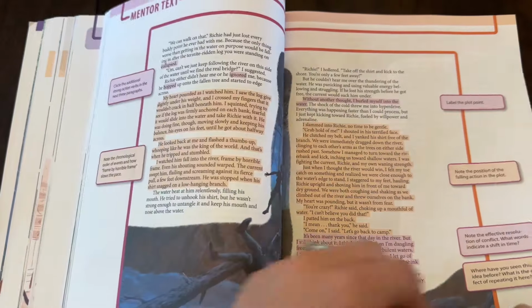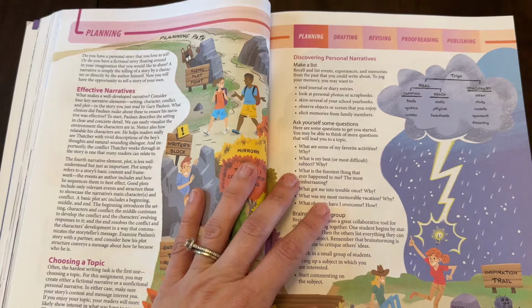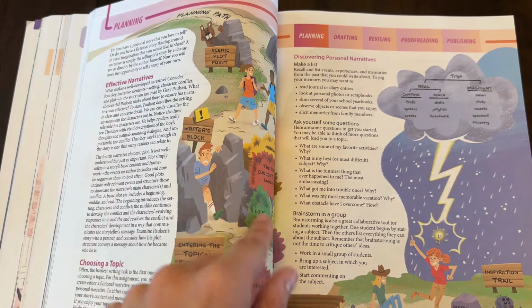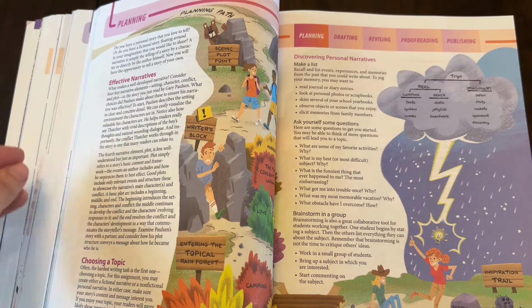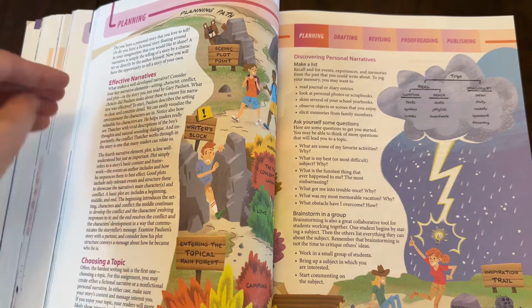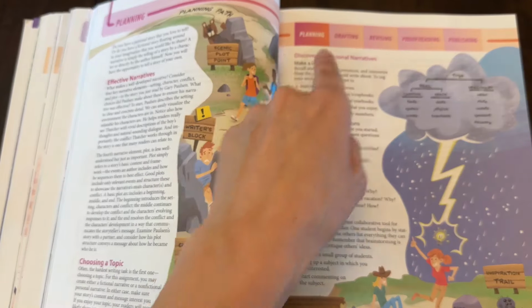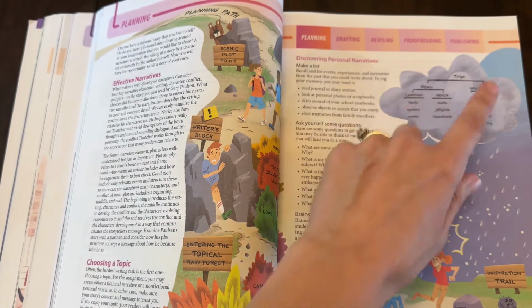This one's quite long. Theirs is not expected to be this long. And then planning. I've noticed in 7th grade, their step-by-step is more like a paragraph, more written form than just this step, this step, this step. But it's showing you, like, we're in the planning phase right now, and then drafting, revising, proofreading, publishing.